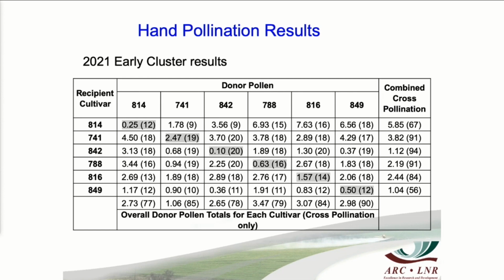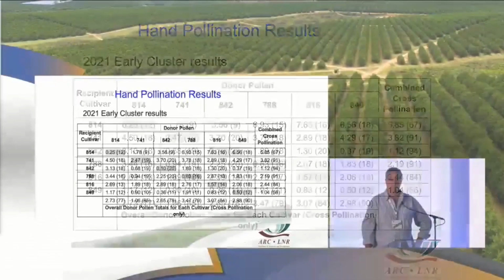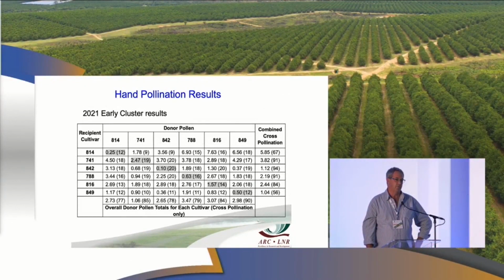Those data are available from SAMAC. SAMAC have that data. I think a lot of people have the data already. And that will give you, for each of those 2 clusters, which were the best donors, which were the best, and for which ones was cross-pollination most important. I'm not going to pause too much on that.